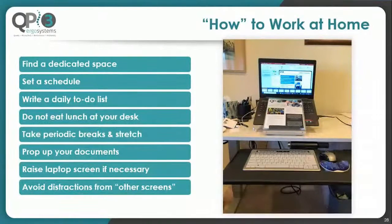Set a schedule. If you're normally used to getting up and starting work at 7:30 or 8, set an alarm and get up and start work at 7:30 or 8. And if you are used to being in a regular office, find a time. If you usually stop at 5 or 6, stop at 5 or 6 and close your machine down, because if you went home from a regular office, your computer's there, you're not going to see those emails there.